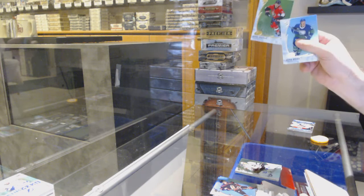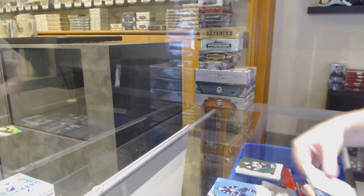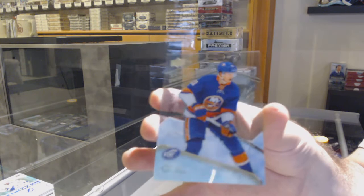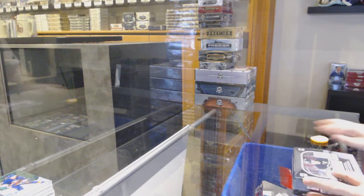Green of Tkachuk for the Ottawa Senators. $12.99 for the Vancouver Canucks, Brisebois. Green of Crosby for the Penguins. And a $4.99 rookie of Otto Koivula for the Islanders. All right, well, we got some platinum now.